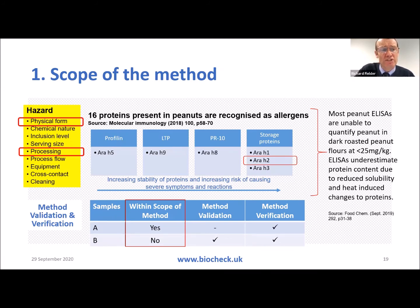can achieve the same performance with our samples, and we can demonstrate that we are competent at performing that analysis on a repeatable basis. If it's not within the scope of the method, then we have to conduct more extensive work. And this is whether it's validation or verification.